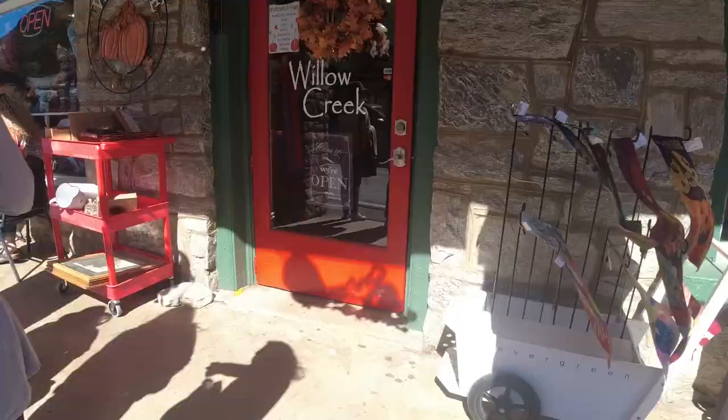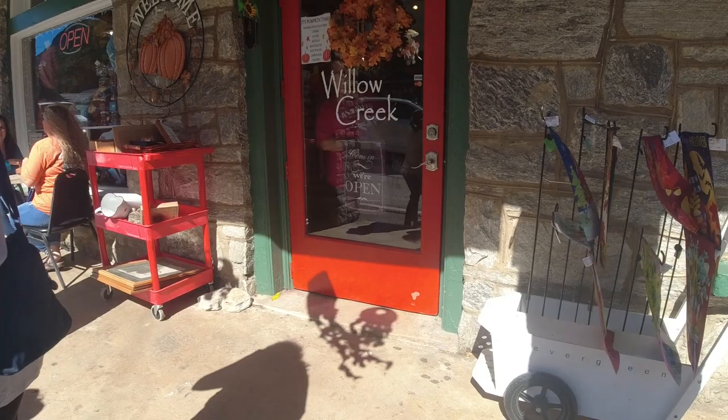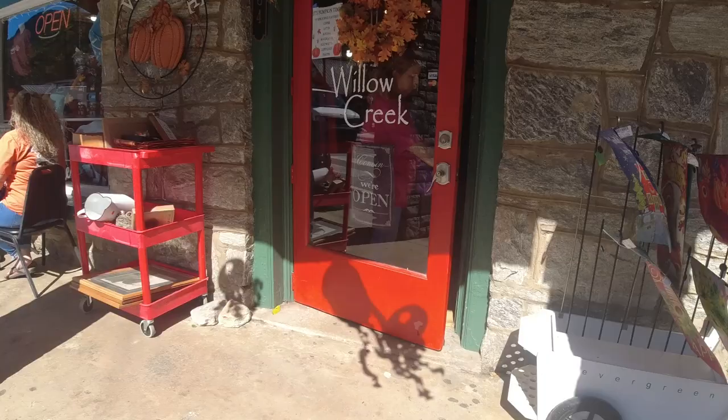Willow Creek is a really cool store. I didn't want to bother them, plus they were so busy, but they have cool, awesome gifts in there. Seasonal gifts, a lot of different desserts and treats. Really cool store. Be sure to check that out, Willow Creek.